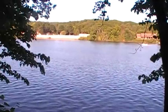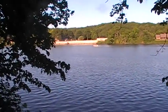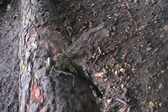So we've reached the end of the staircase to nowhere, which leads to the Rock River. Well, look here, we have a nice little dragonfly. Very awesome. All right, well, let's see what else we can find.